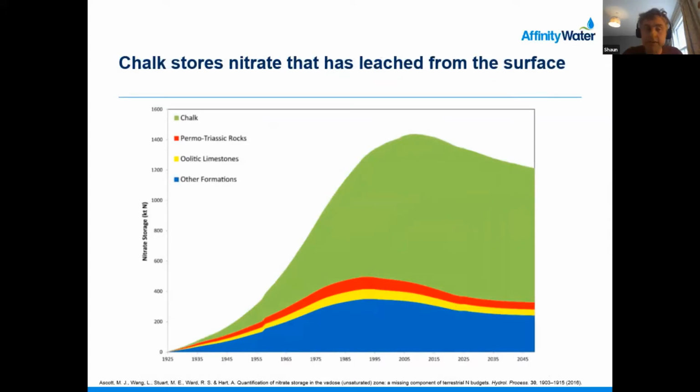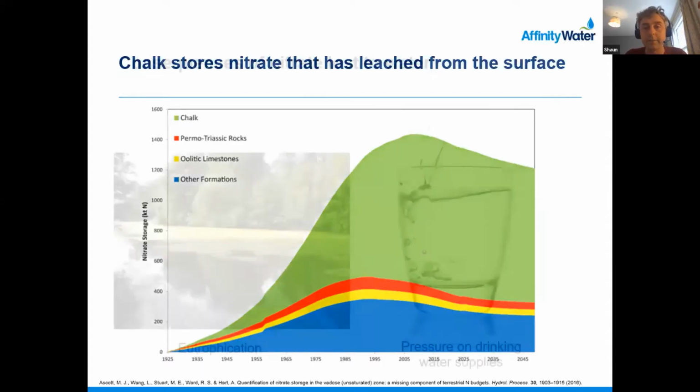And this is another slide that's perhaps quite pertinent for us as a water company, because a lot of our water sources are from chalk aquifers, and actually the chalk holds on to nitrate for a very long time. This shows nitrate that's stored in different types of chalk aquifer over the past 100 years, and you can see particularly in chalk, which is the predominant aquifer that we abstract from, that there's been a big increase in nitrates stored in those aquifers over the last 100 years, and that will take many decades to decline naturally. So we haven't got a huge amount of wiggle room in terms of managing nitrate in some of these aquifers. Next slide, please.